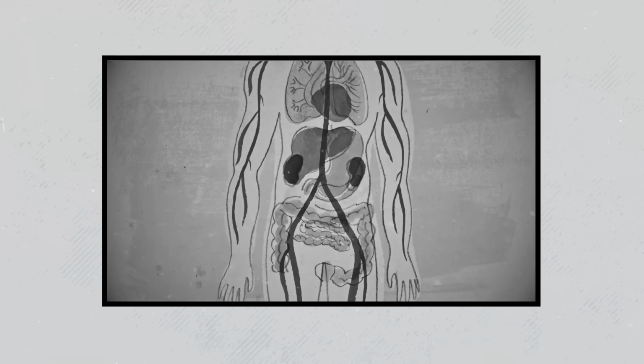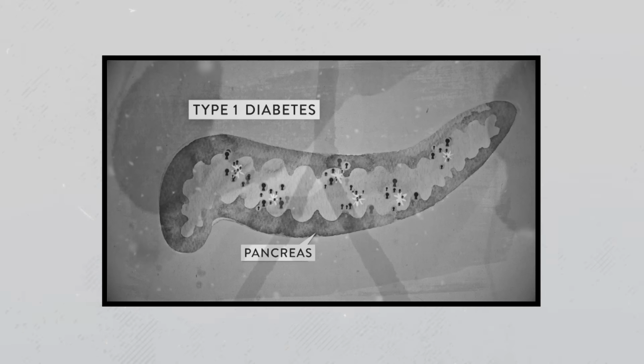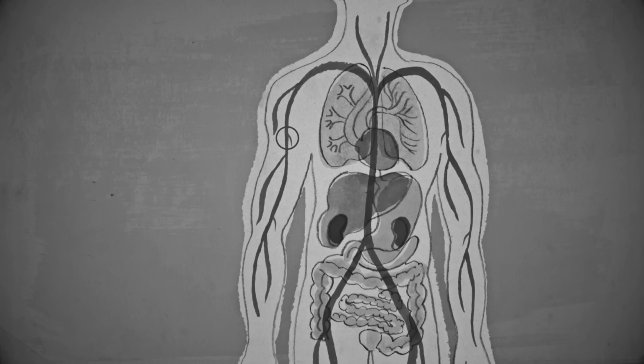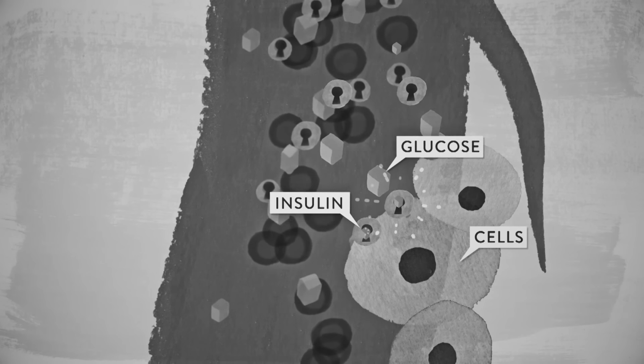Insulin resistance and diabetes are often conflated. This is understandable as both involve high blood sugar levels, but there are two differences. Insulin resistance is where the body is able to produce enough insulin, but your cells aren't responding properly. Diabetes is where your body isn't able to produce enough insulin to keep your blood sugar levels in check.